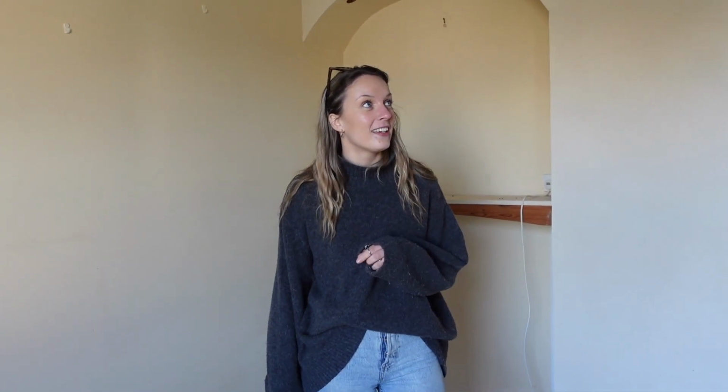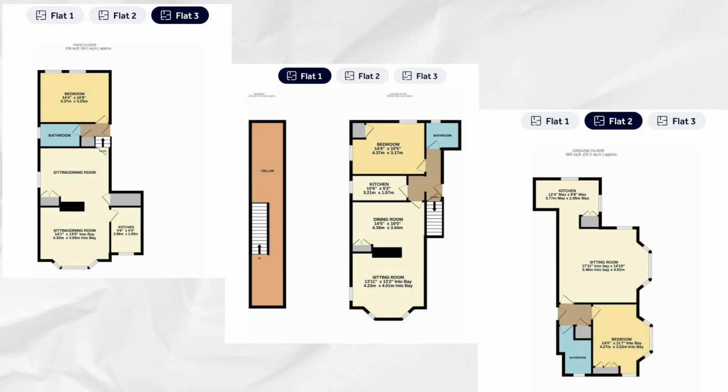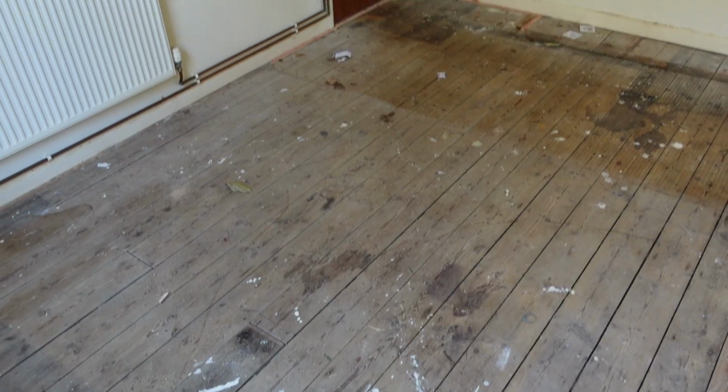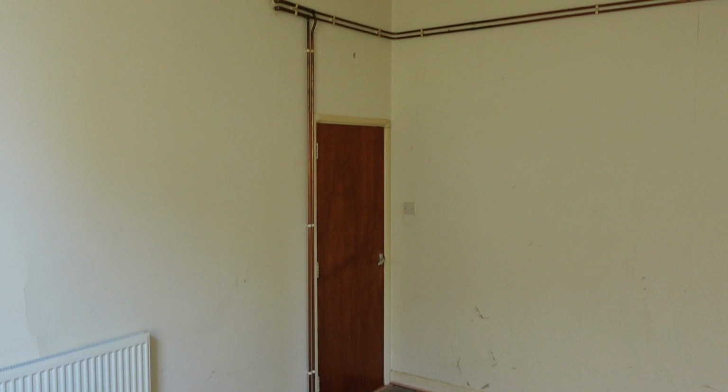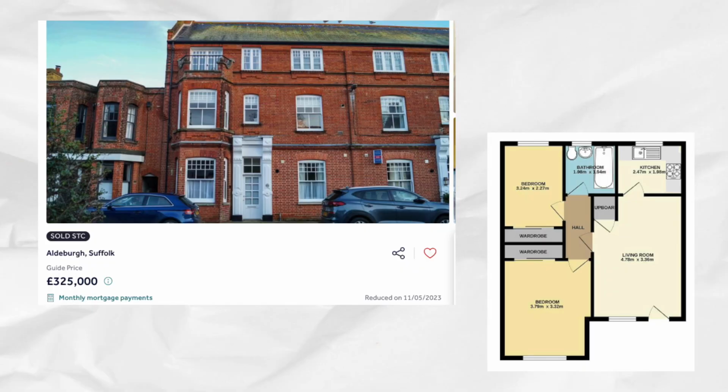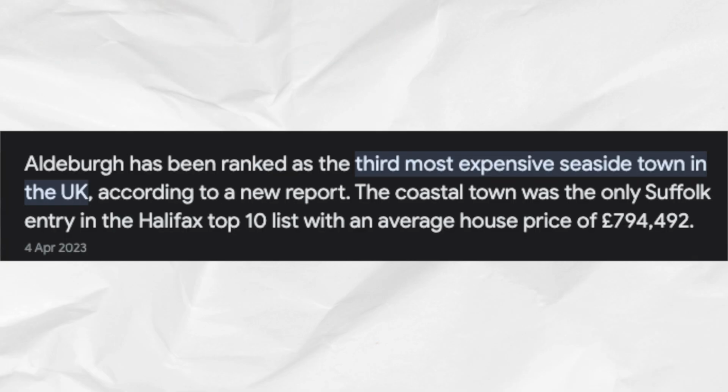The potential for these flats is crazy. Right now, all of the flats are 1 beds, that with a bit of reconfiguration and some elbow grease, we could end up with 2 2-bed flats and 1 1-bed, which could potentially resell for anything in between £250,000 to £300,000 each. And that's because, fun fact, Aldborough is the 4th most expensive seaside town in the whole of the UK.